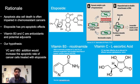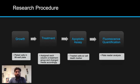So our hypothesis was that vitamin C and vitamin B3 addition will increase the apoptotic rate of cancer cells when treated with etoposide. So to articulate this research, I designed a protocol which consisted of plating cells in a 96 well plate and letting them grow for 24 hours. Then changing the media with different conditions and letting them grow for 24 hours. Then I will proceed to an apoptotic assay using a cell death marker. And that incubation period will be of 30 minutes before I subjected the plates to a plate reader analysis to quantify fluorescence.